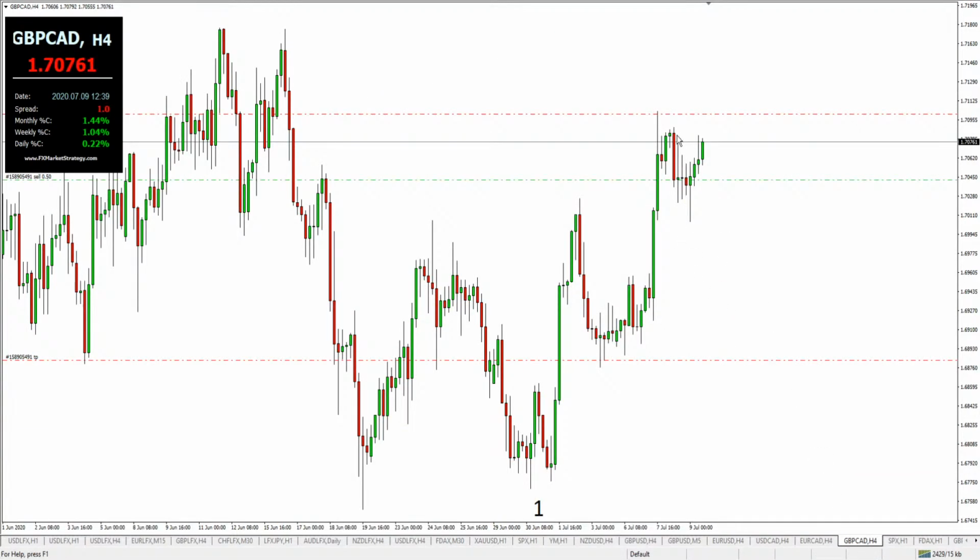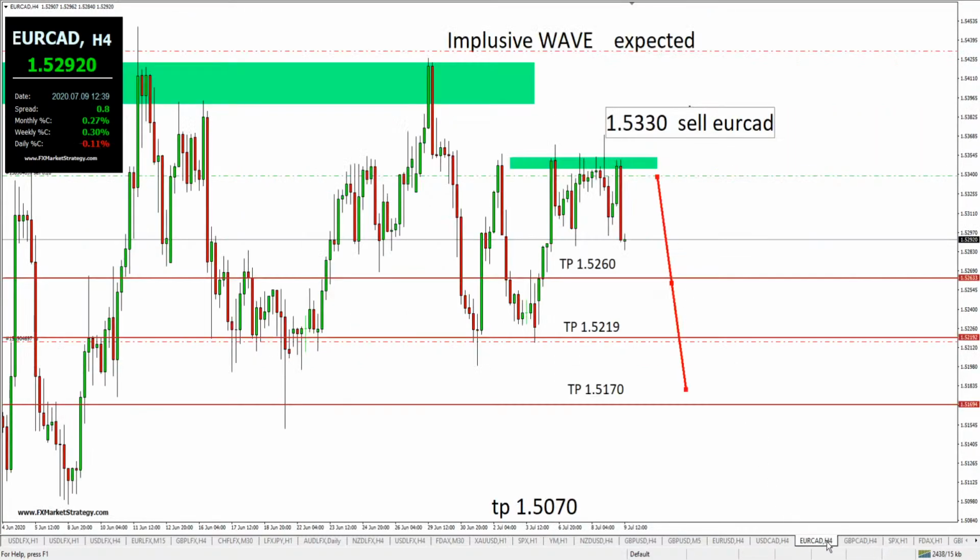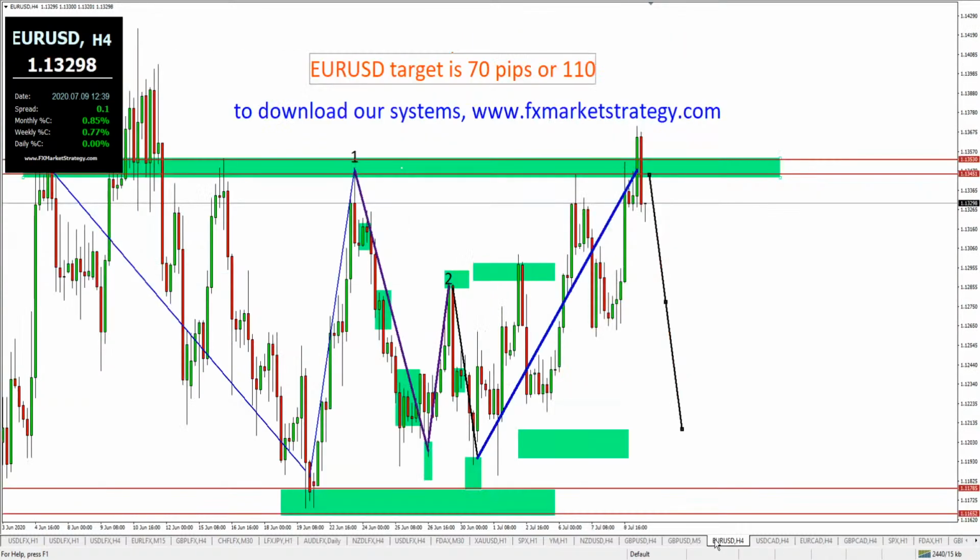Yesterday we were expecting this to come down. It did come down a little bit, then it just continued going back up. Okay, euro dollar is right here. You can see the dollar index is pushing back down, so you can see the euro dollar is going back up a little bit.